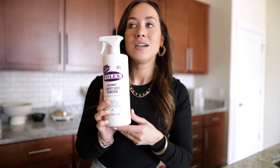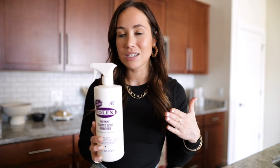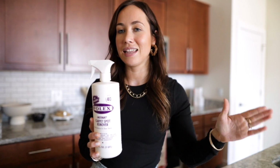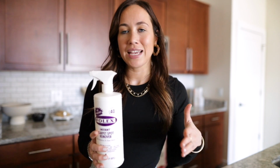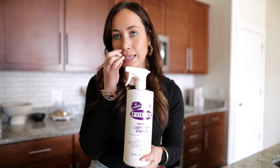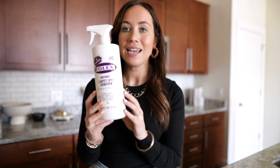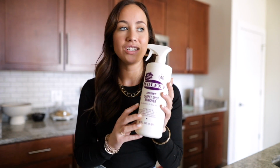I have price searched it because I bought it on Amazon because that's where I first found it. And then I posted this on my story a lot. Someone messaged me and was like, hey, by the way, it's like $4 at Home Depot. So Home Depot or Lowe's has this for way cheaper than Amazon does, at least it was that way in the past. So if you wanna get this at a Home Depot or Lowe's type of place, it's the best, you will love it, and it's just good peace of mind.